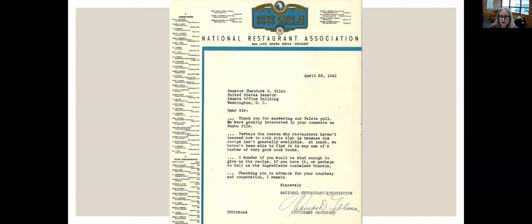A story I often tell is about this letter from the Theodore Bilbo Collection, who was a controversial U.S. senator from Mississippi, about how he completed a poll for the National Restaurant Association. In it, he must have complained about how you couldn't find gumbo on menus. This is 1941. The response from the National Restaurant Association was that perhaps the reason restaurants haven't learned how to cook this dish is because the recipe isn't generally available. At least we haven't been able to find it in any of a number of very good cookbooks. So this is another question you can ask about the marijuana cookbook: was Southern food something you'd find around the country? Probably by 1971 more so, but as you can see here in 1941, that wasn't the case.